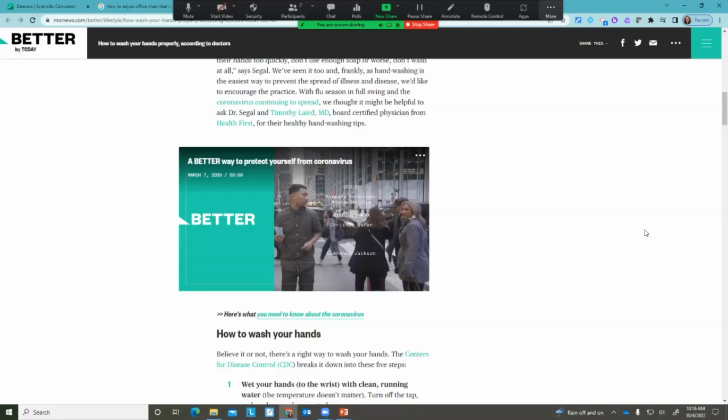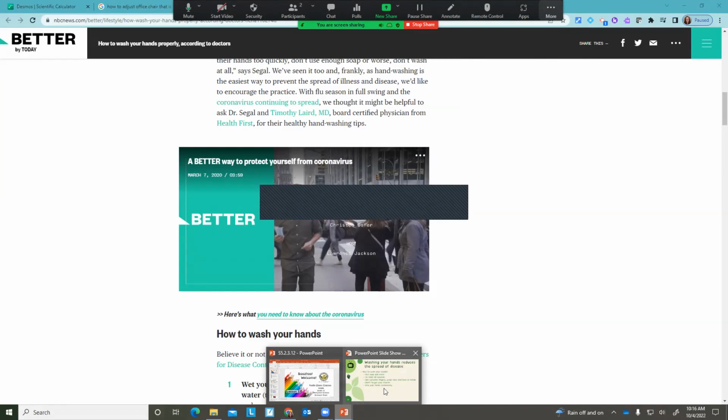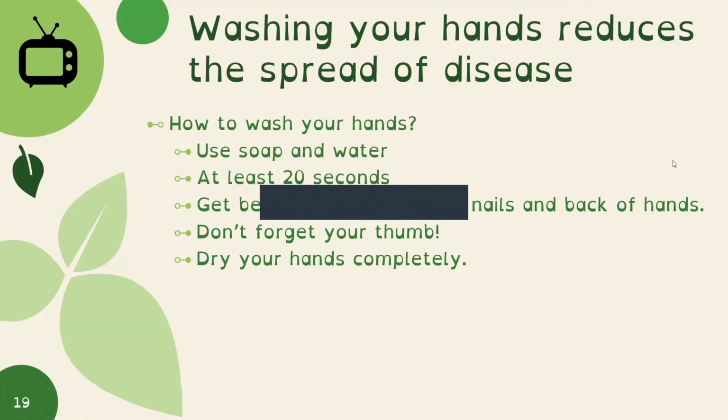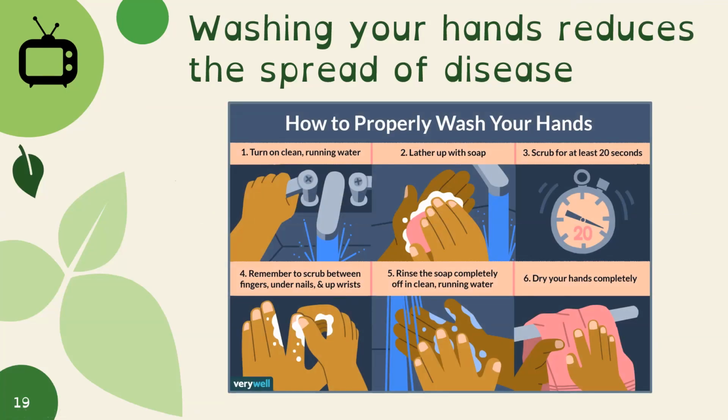All right, so again, most likely this is very familiar to you. But it's always just good to recap it and go over what you need to know. Just a reminder. So I now have a graphic.